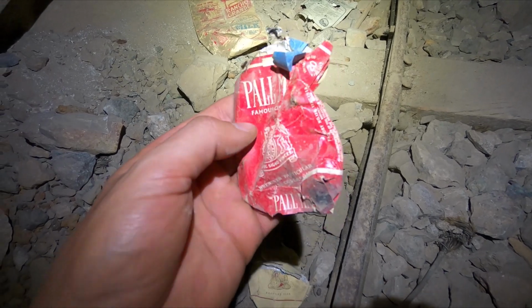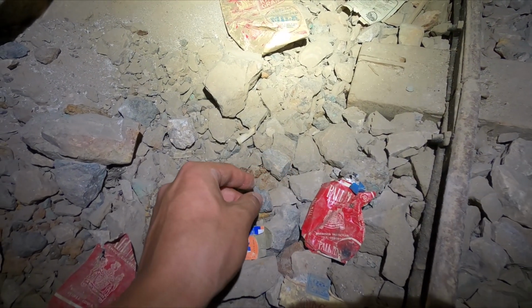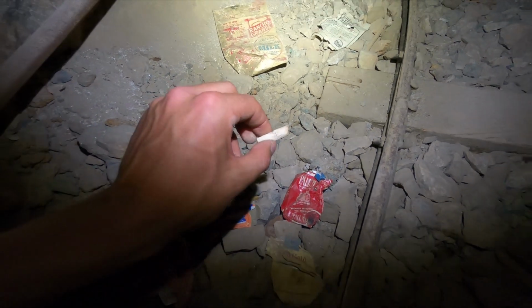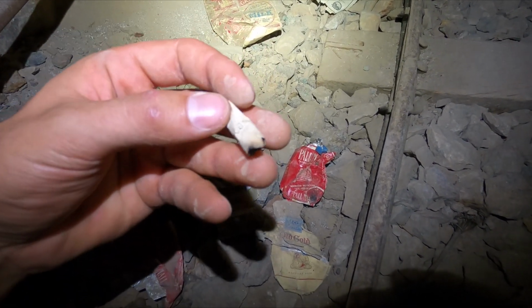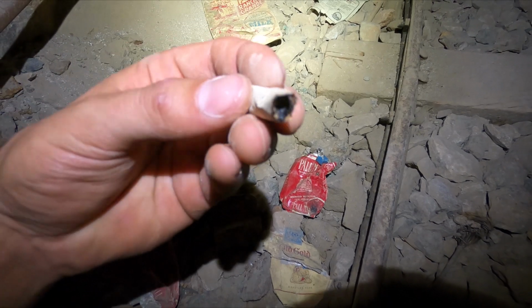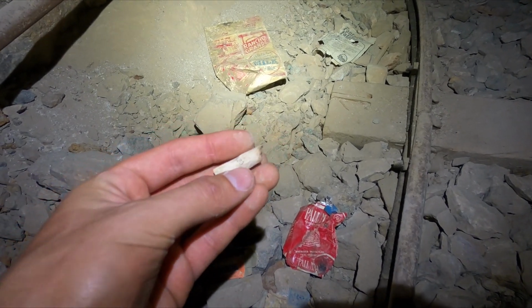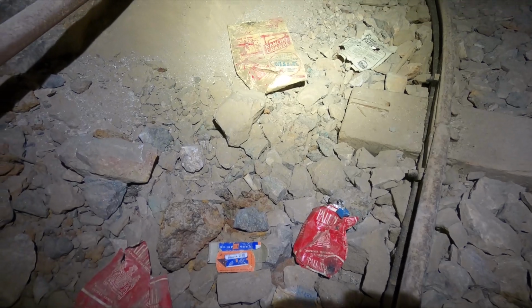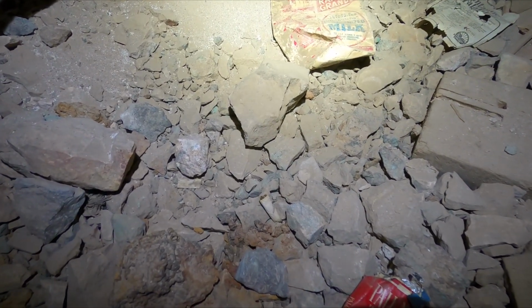Got the stamp. That's really nice color on that. Whoa, oh wow, that's an actual cigarette. You guys see that? It says Camel on it. And it's still got the tobacco in it. Whoa. Camel brand cigarette right there. Comment if you guys have ever seen a 1950s cigarette. That is really cool.